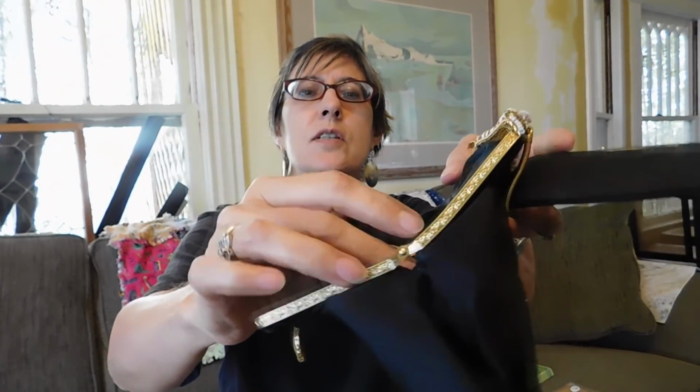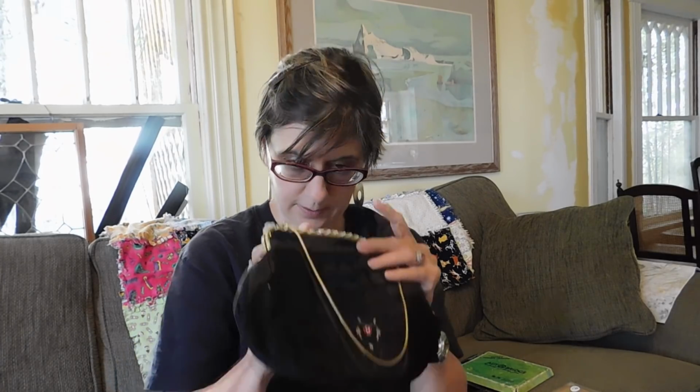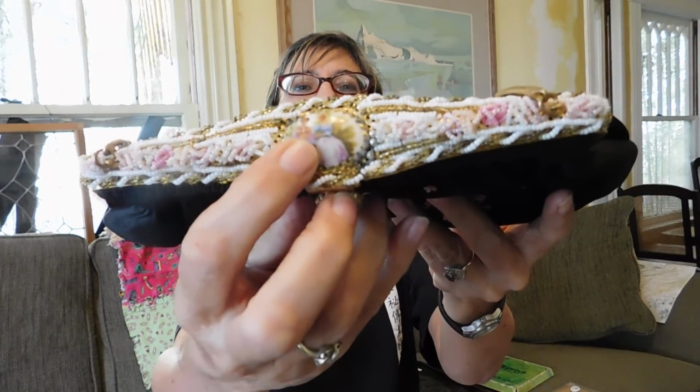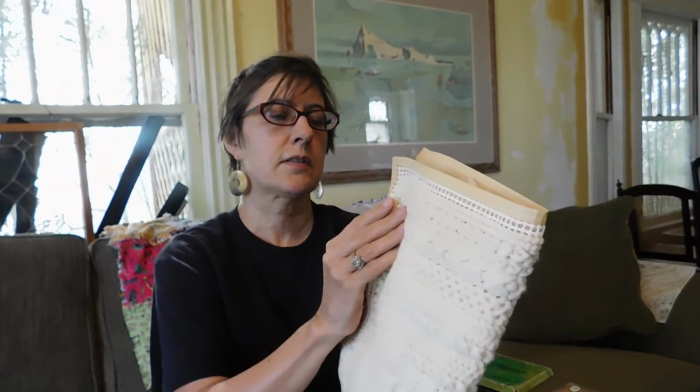And it has a little handmade in France tag. Just absolutely beautiful. And I almost fell over when they told me it was only $5. I didn't even try to bargain on that one. It's got a cute little porcelain picture there. Embroidery on the other side. Really nice.